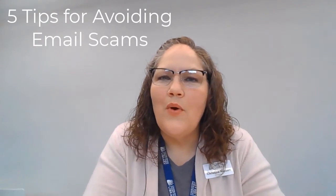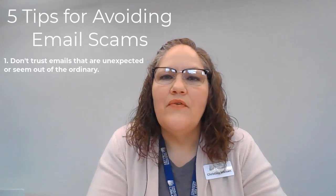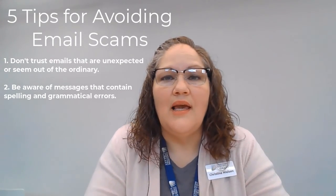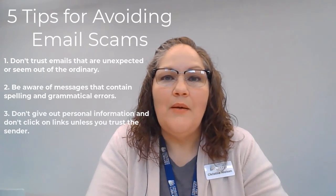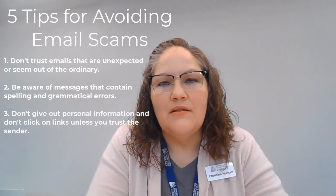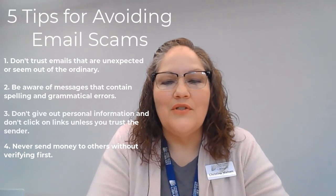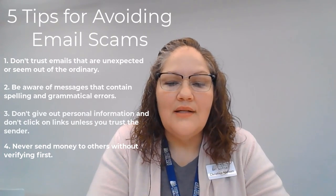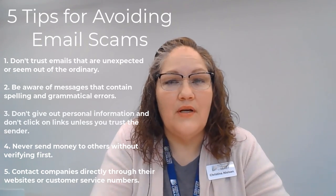Okay, so let's do a quick review. If the email seems out of the ordinary, it's probably a scam. So if you see those spelling and grammatical errors, that should be your warning lights going off to not open anything in that email. Think before you act. Please don't ever give anybody else your information, and don't click on any links from any suspicious emails. Never, ever, ever send money or give out any personal information to an unknown source. And finally, if you have concerns, contact the company that emailed you. And you can always contact the Federal Trade Commission if you have questions as well.